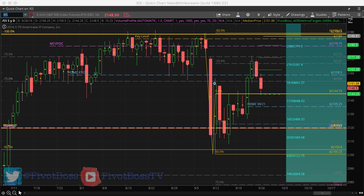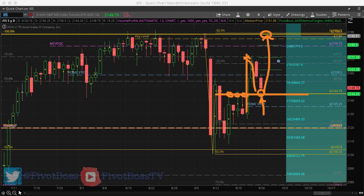2144 has been a focal point here for bulls and bears, where bears were first defending here, bulls got a massive squeeze through it, and now we have the retest, which should be defended by bulls in most cases for a shot at seeing a completion of the move back toward the highs at around 2188 to 2190.